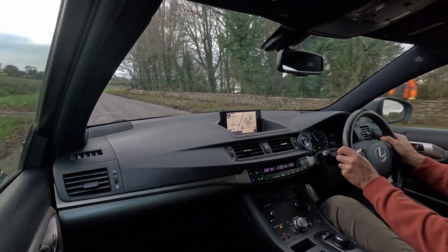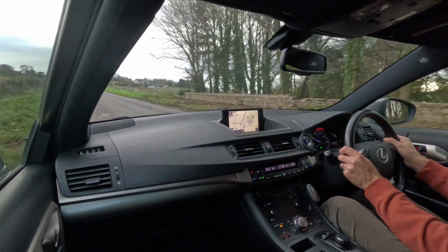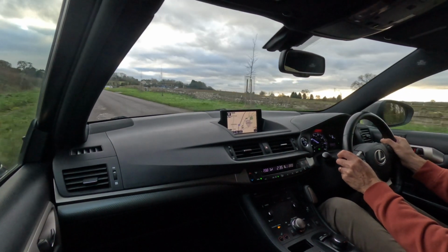Brakes on the car, absolutely fantastic. There's no pulsing, no vibrations coming back through the brake pedal, all in very, very fine order.